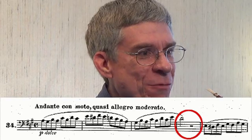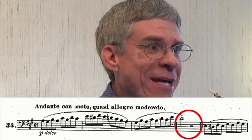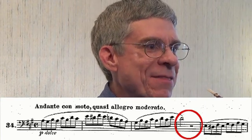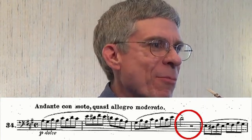Weissenborn study number 34 is another perpetuum mobile study that tests the student's finger technique. However, one of the most difficult parts for students is holding the half note for full value and counting out the half note rest. Subdivisions of eighth notes will help to keep the tempo steady.